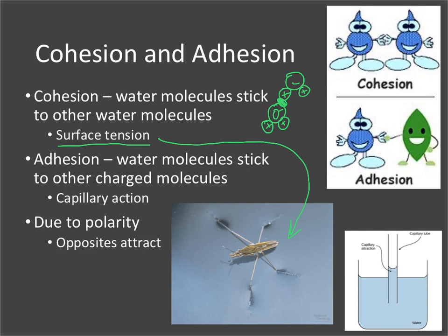So this is a little water strider bug. And I've also heard them called Jesus bugs because they can walk on water. And you can see that it has these little indentations in the water where the weight of the insect is putting a little bit of pressure on those hydrogen bonds, but it's not heavy enough to actually break the hydrogen bonds. And so for something that's lightweight, like this water strider bug, it can walk on water without a problem.